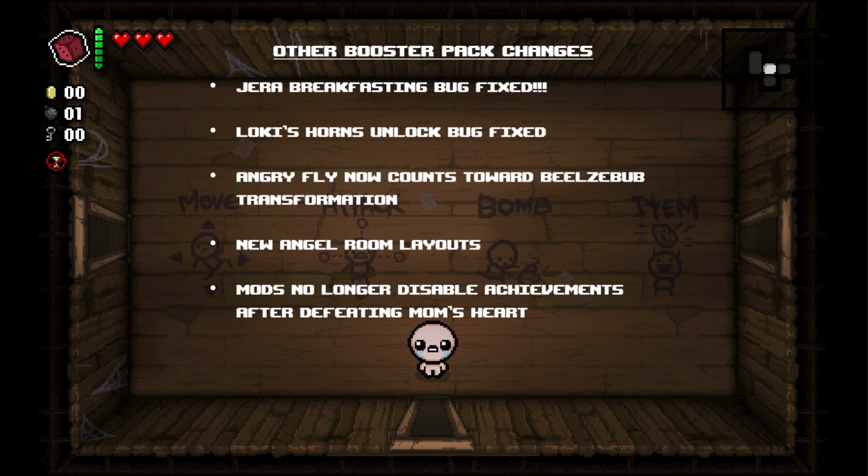There are a few other small changes that were implemented in this pack, and I've listed the ones known so far here. I say so far because there could be things in this booster pack that haven't been discovered yet, and in fact, developer Edmund McMillan left a cryptic hint on his blog, stating that the booster pack, quote, also features something else little or large, I can't remember.